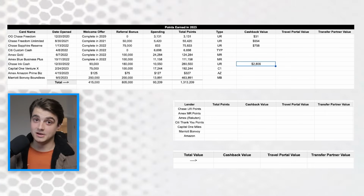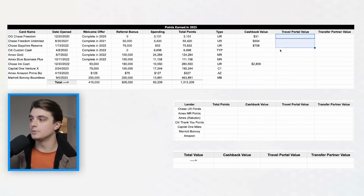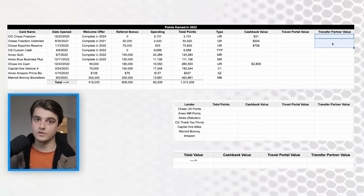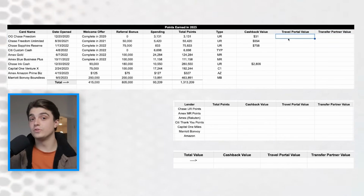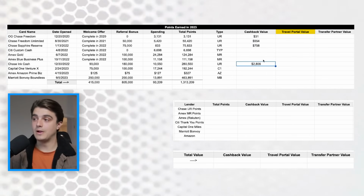Now, again, not recommending you use your Chase points this way. I would at least be using them through the travel portal if you get a multiple on them. But more specifically, I would recommend using them with transfer partners, and technically Hyatt or the international airlines would be your best bet. Now, for the travel portal value of all of my Chase cards, it's basically going to be all of these numbers multiplied by 1.5.